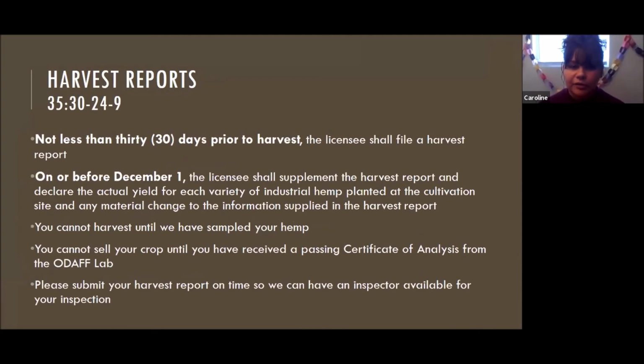Harvest reports. I told you I was going to do it twice, and here it is. So again, not less than 30 days prior to harvest. That means you have to send in your harvest report at least 30 days before your planned harvest date. And then on or before December 1st, every licensee in Oklahoma will need to submit a supplemental harvest report declaring their actual yield for each variety and any material change that happened in the harvest report.